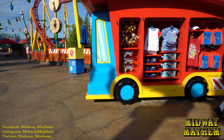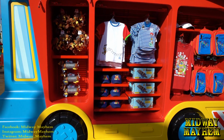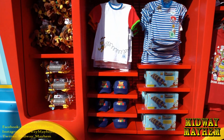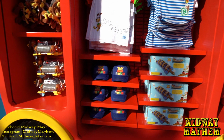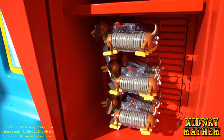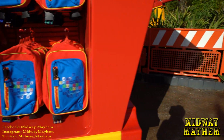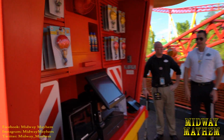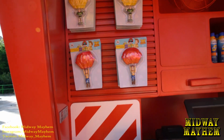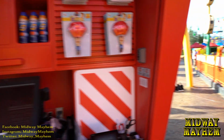Nice. And one of the first things that we see over here is a merchandise cart. Check it out. We have some t-shirts featuring Slinky, Jesse. We have Toy Story Land over here. And Slinky over here, he lights up. So that's a little light up toy. We have backpacks, more t-shirts. Around the corner over here, let's see what we have. We have one of those parachute army men kind of things. So we have Woody, we have Buzz. That's really kind of neat.